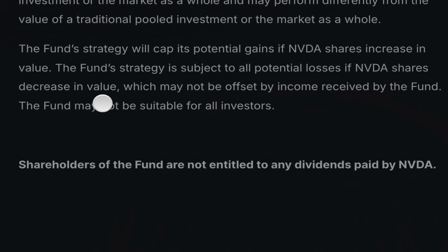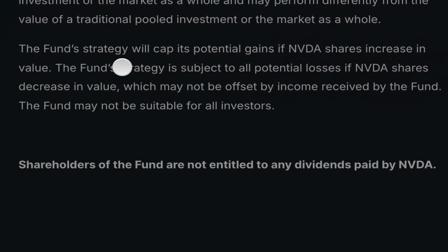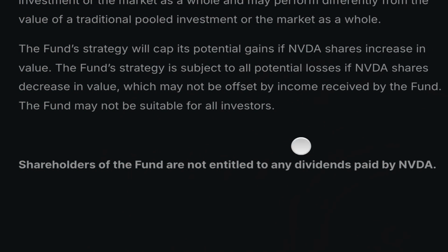One of the main paragraphs you really need to understand is this paragraph right here. The fund's strategy, the fund being NVDY, will cap its potential gains if NVDA shares increase in value. The fund strategy is subject to all potential losses if NVDA shares decrease in value, which may not be offset by income received by the fund. The fund may not be suitable for all investors.